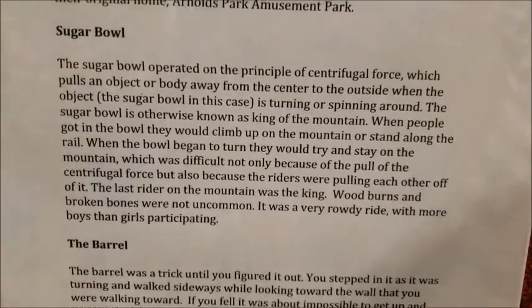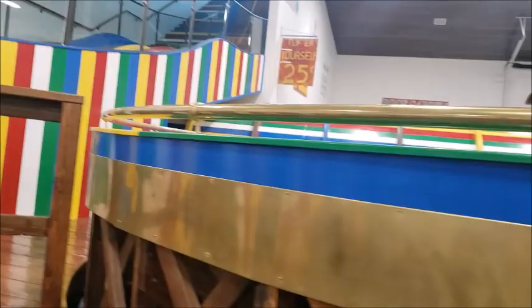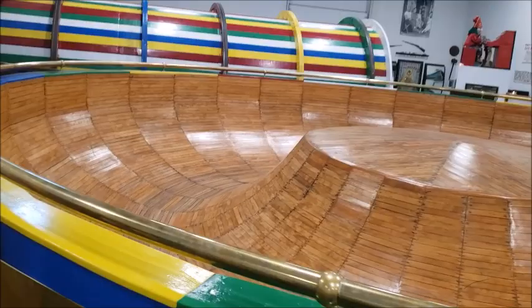Alright, I'll show the sugar bowl in a second here. It's like a challenge, and kids get hurt on that thing. This thing actually spins around, and people fall off the edge.